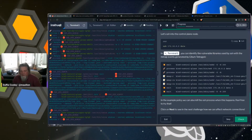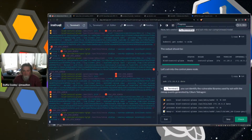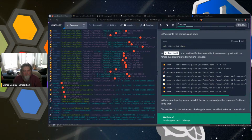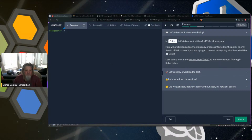Now, let's jump into the next section here, where we're going to explore actually using tracing policy to limit access to specific networks. Now, this is actually introducing a relatively new function inside of Tetragon, where we can write tracing policy and have it only affect those containers running in specific Kubernetes namespaces, or we can have that tracing policy affect only containers with a specific name, etc. Right, which is actually really cool.